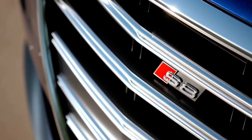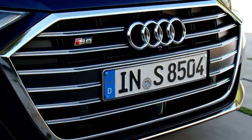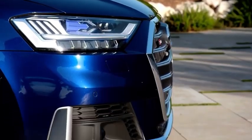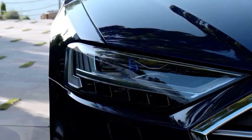The Germans announced a new era of design, based on the wide, low single-frame grille and a muscular body, but at the same time elegant. The car is undoubtedly imposing, but somewhat simple.